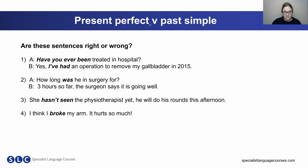Okay, let's take a look at the answers. So the first one, have you ever been treated in hospital? Yes, that's correct. You're talking about any time in their life, if you're asking the person if they have at one point in their life been treated in hospital. The response, however, yes, I've had an operation to remove my gallbladder in 2015. This is not grammatically correct because we've got the phrase in 2015, we cannot use present perfect. So we should change it to I had an operation to remove my gallbladder in 2015.